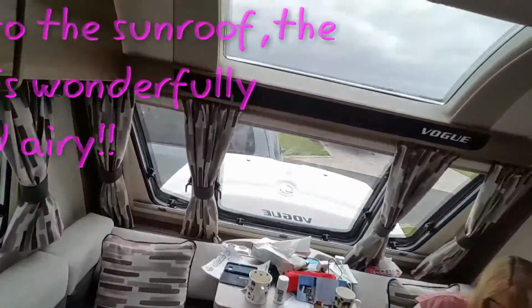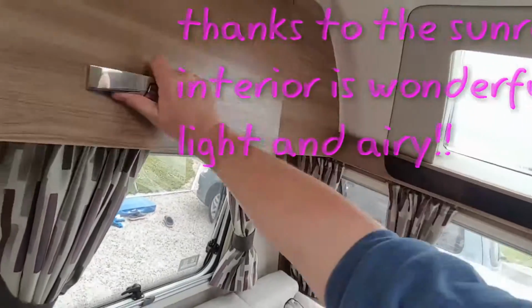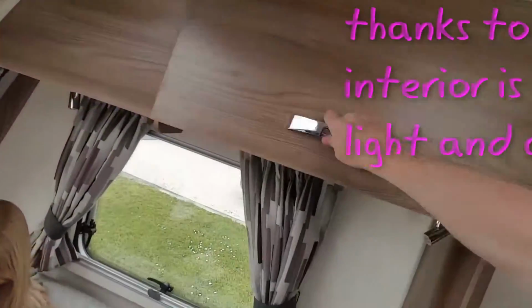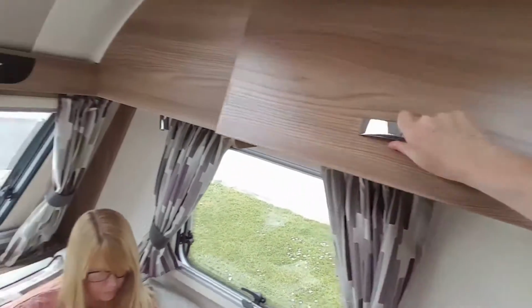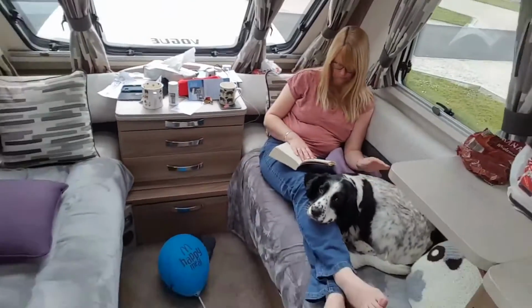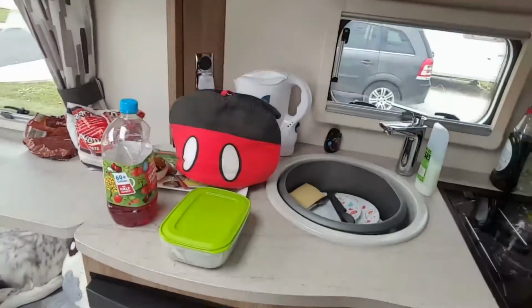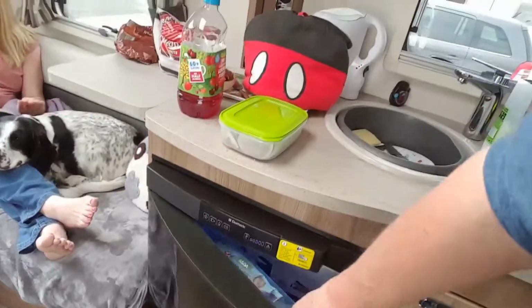So, okay, lovely panoramic window, stereo, packets of crisps. Off to this side, we have the cereal, sauces, salt and peppers and coffees. Obviously you have storage underneath this area and this area too, with the bed that slides out here. So we've got a nice size fridge. It is empty looking now because we're at the end of our week's holiday.